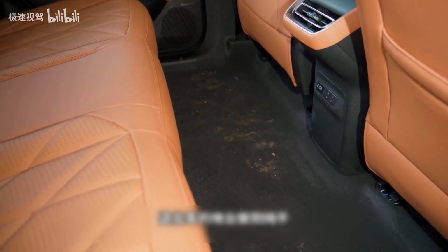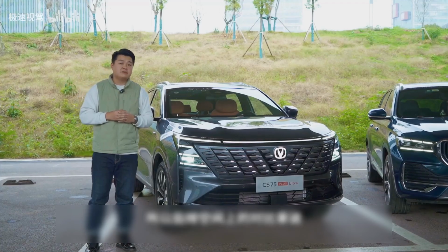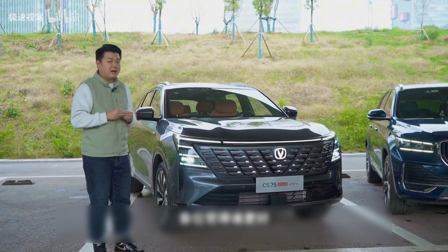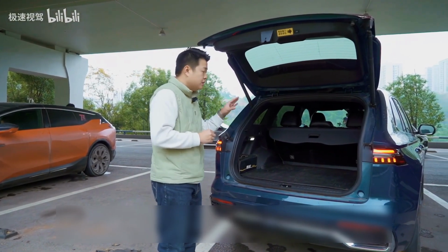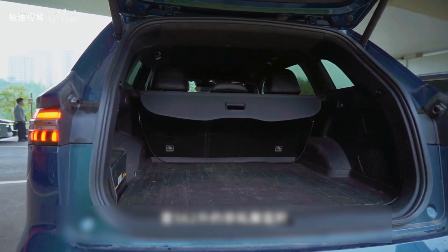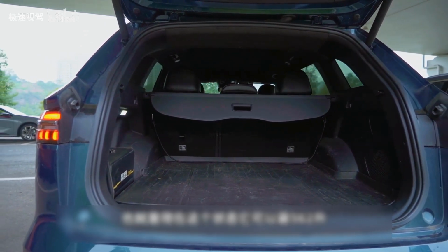The non-expanded volume of the single is 562 liters, which is the current state. Of course, it will be larger after expansion. The trunk storage is also relatively neat. We'll provide a detailed look at the trunk space of the single. This will give you a clear idea of its storage capacity. We'll also compare it to the Changan CS75 PLUS Ultra.